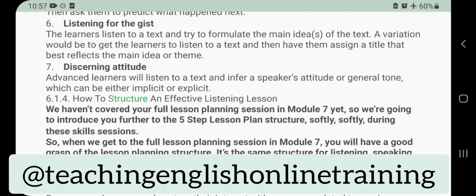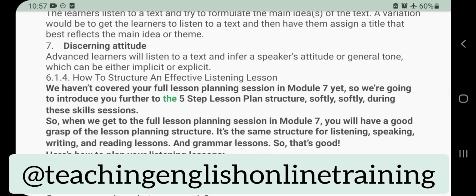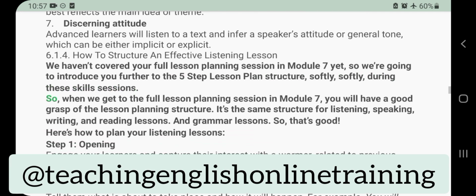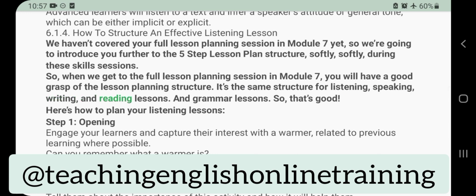6.1.4. How to structure an effective listening lesson. We haven't covered your full lesson planning session in Module 7 yet, so we're going to introduce you further to the 5-step lesson plan structure, softly, during these skills sessions. So, when we get to the full lesson planning session in Module 7, you will have a good grasp of the lesson planning structure. It's the same structure for listening, speaking, writing, and reading lessons. And grammar lessons. So, that's good.